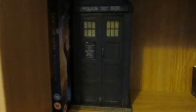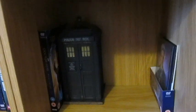Apparently, Resolution is going to be included in the Series 12 box set. So after getting that from the Doctor Who guide again, it's going to have to go up here on this shelf because it'll be in the box sets. But that's okay. It's nice to have. I've enjoyed watching the special features, and I've got another TARDIS as a bookend over here.